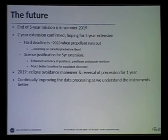But the main reason was that it gives us a much better baseline for discovering exoplanets. So it means with 10 years we can potentially discover exoplanets that are further out from their star and have longer orbits.